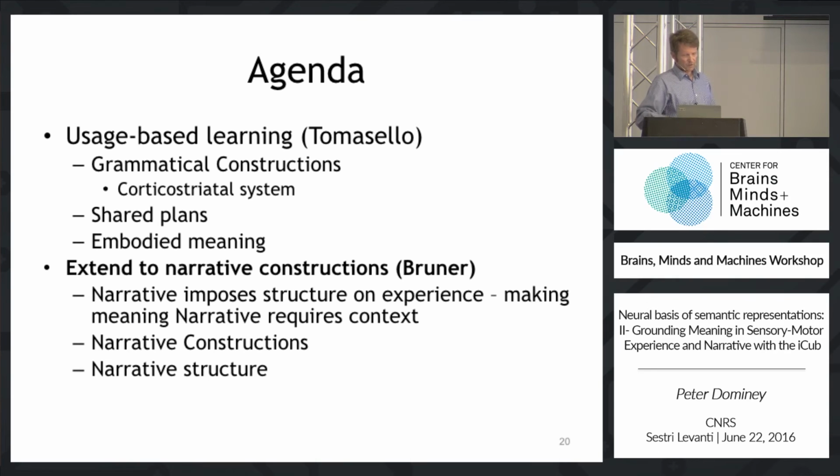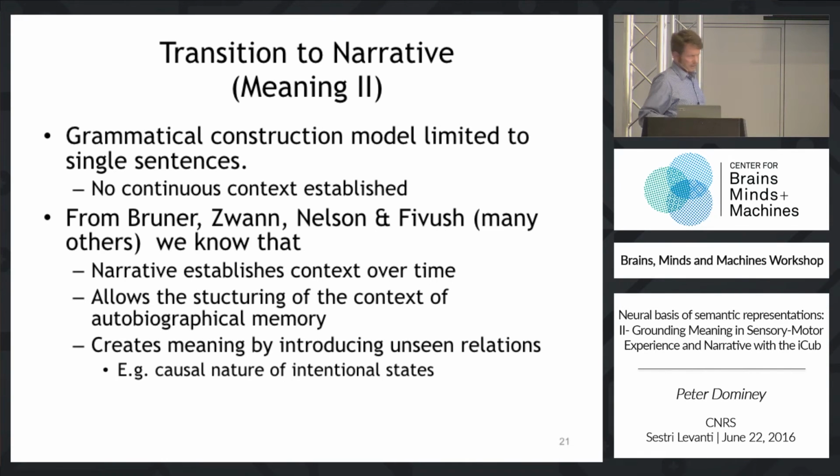But now we want to go beyond that and extend this in time to the notion of narrative constructions. Bruner, and so grammatical constructions are limited to single sentences. Narrative constructions will extend over multiple sentences and multiple events.